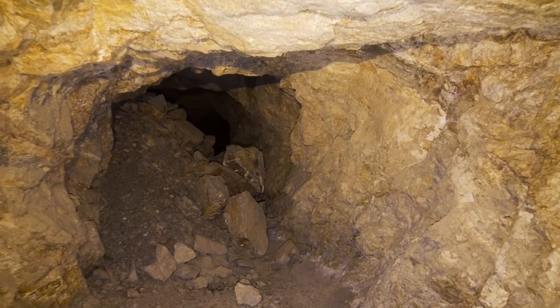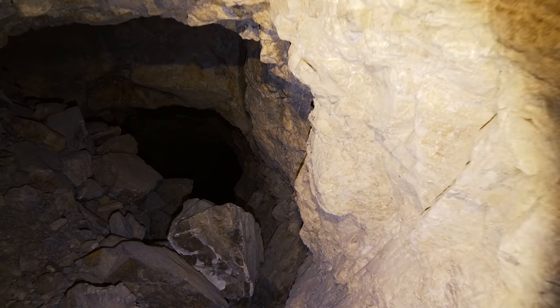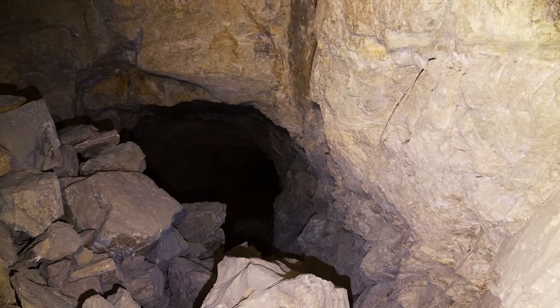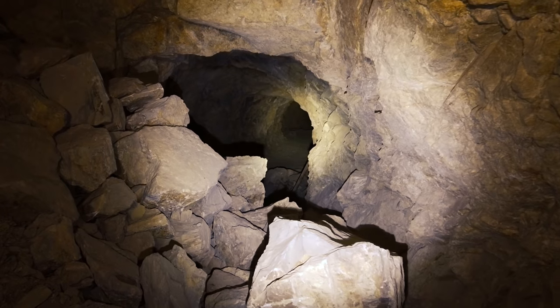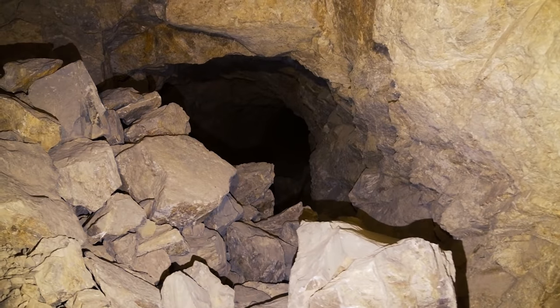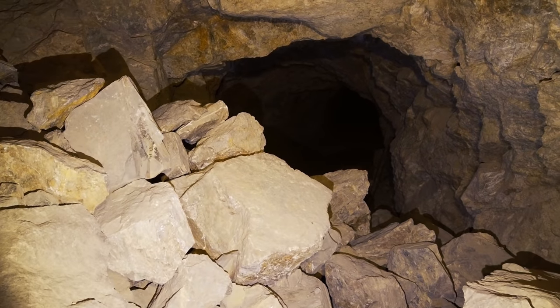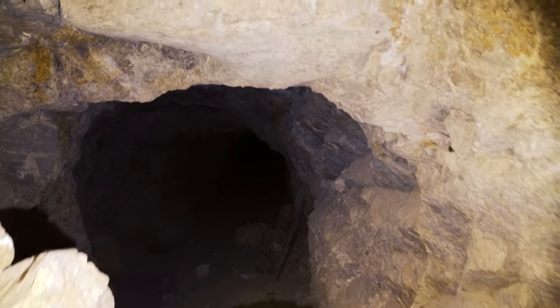Now there is a whole lot of wind blowing through here. Wow, it's just screaming through here. We got a big collapse. I don't think it's a collapse. I think what we have here is rock coming down from another ore pass. Let's see if we can safely scoot past this. Oh boy. Without anything big falling on our heads.